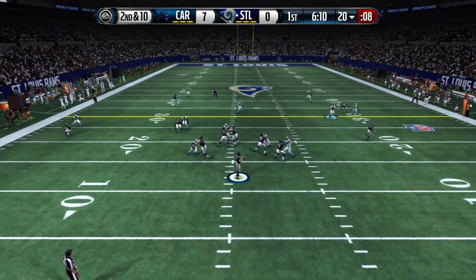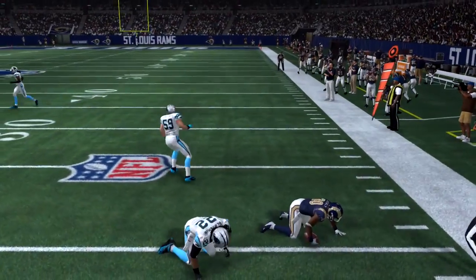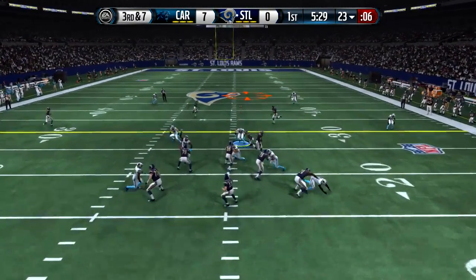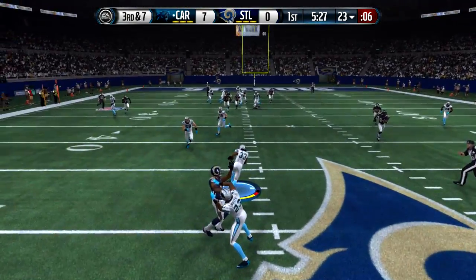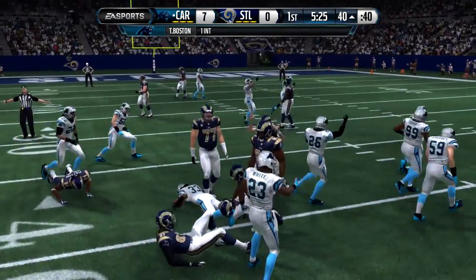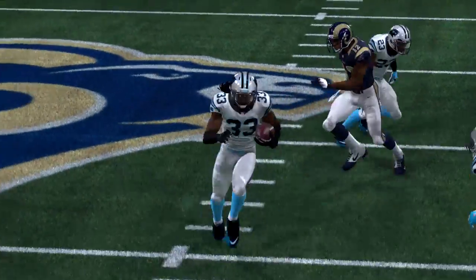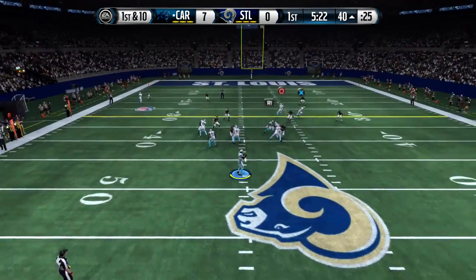Keenum back to pass on 2nd down. Good protection, he dumps it off, and all over that is Emilio Benjamin as Zac Stacy gains maybe 1. Mohamed Sanu the motion man on 3rd down. Panthers bring an extra man as Keenum lobs deep, and that pass is picked. Tre Boston has his 4th on the year, and he'll be down at about the 40-yard line of St. Louis. Keenum had the right idea with throwing to Mohamed Sanu, but put far too much air underneath this one. Boston secures his 4th interception, and now 1st down Carolina.